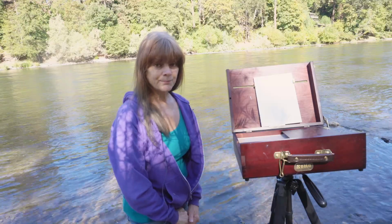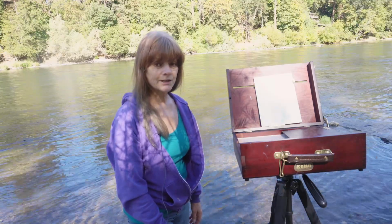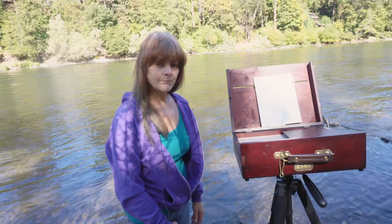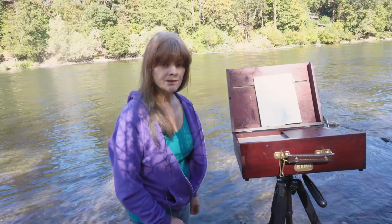But I'm just down here getting ready to do another plein air because the autumn colors are really inspiring, and I'm gonna show how I can change the colors just a little bit. We'll do a quick time lapse in this one.